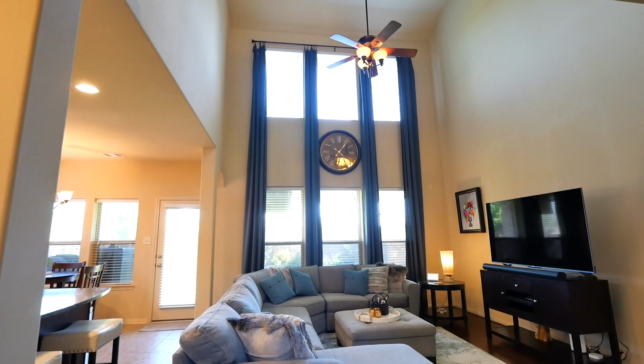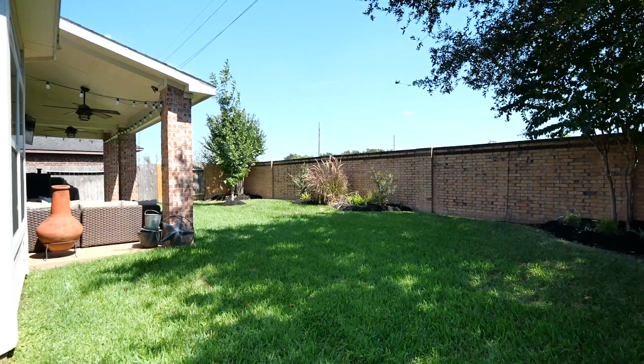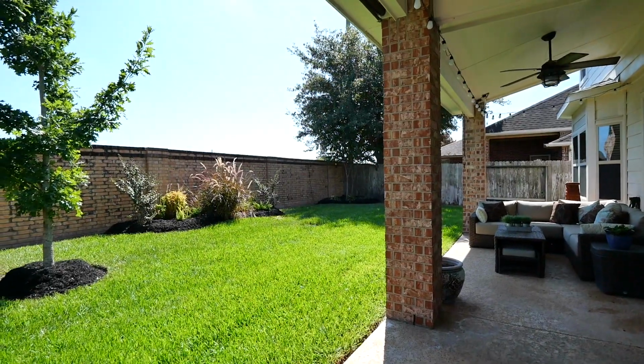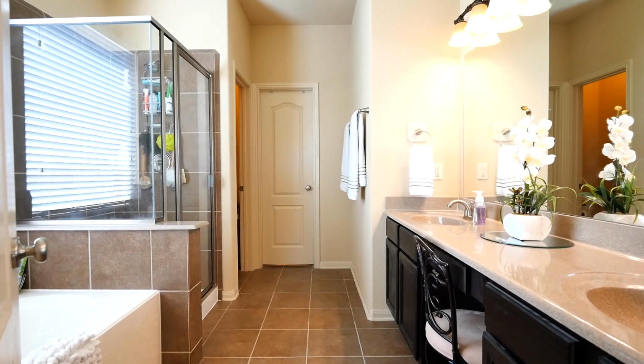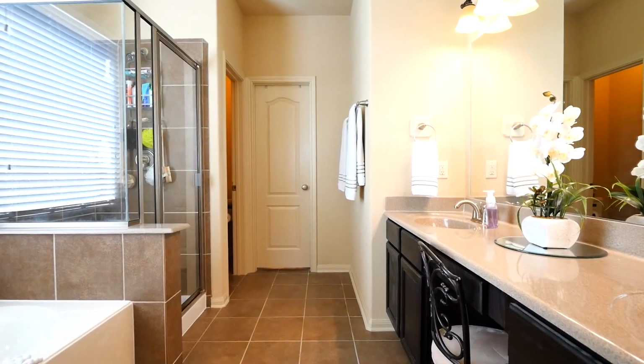Your living room has high ceilings, lots of windows, and private backyard views with no back neighbors. Your primary suite has wood floors, bay windows, and an ensuite with dual sinks, separate bath and shower, and a walk-in closet.